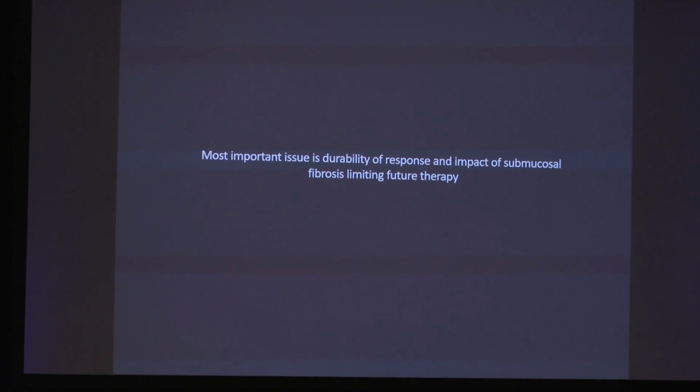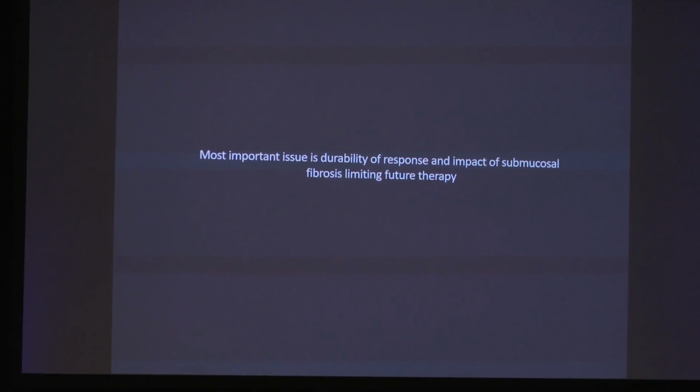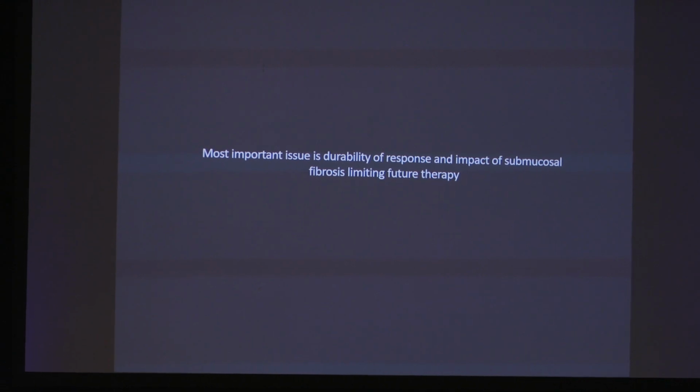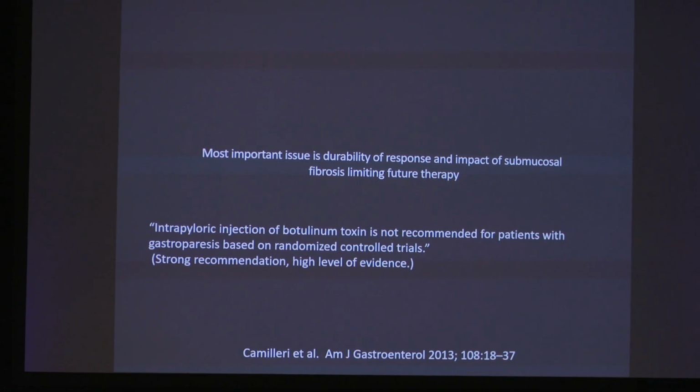So my personal take is that really there's an issue of durability. This is absolutely not a long-term solution, and there's an impact of submucosal fibrosis, and I'll show you an example a little bit later, which can limit future therapy. And based on this, the guidelines state that intrapyloric injection of botulinum toxin is not recommended for patients with gastroparesis based on randomized controlled trials. It's a strong recommendation based on a strong level of evidence.